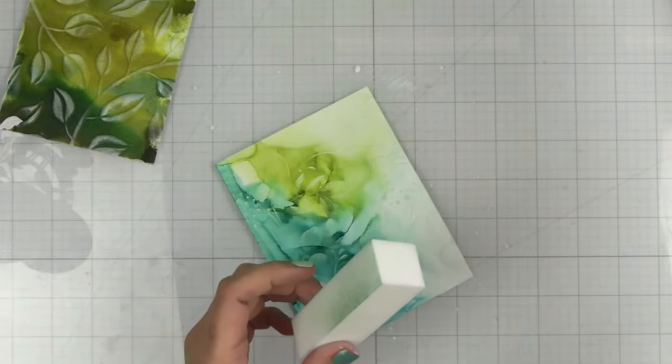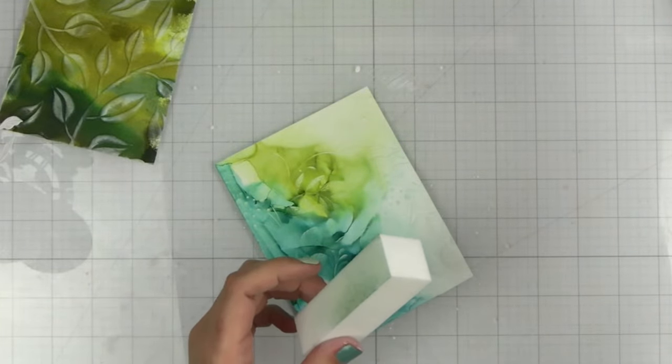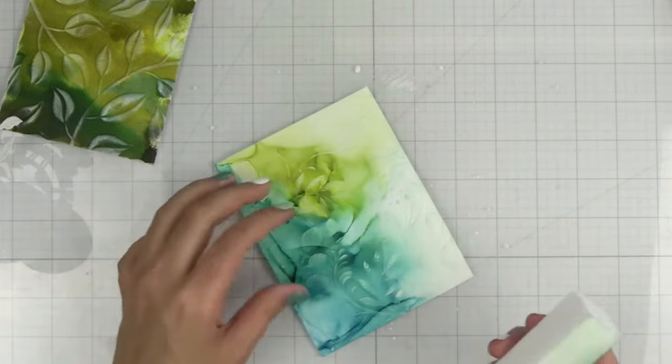Will using a heat gun help the opaque? Or, it should help. Yeah.